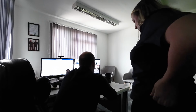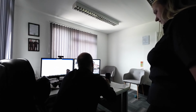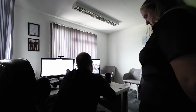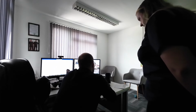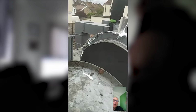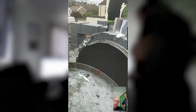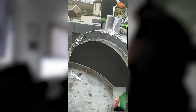So what there should be, if you step further to your right, take a couple of steps to your side, turn your camera to the left, point it to the ducting. You see that rim there? You know the black flexi joiners that you get? Yes. That's what should have been in there. And it's obviously been broken or ripped at some point, which means it's now no longer there.